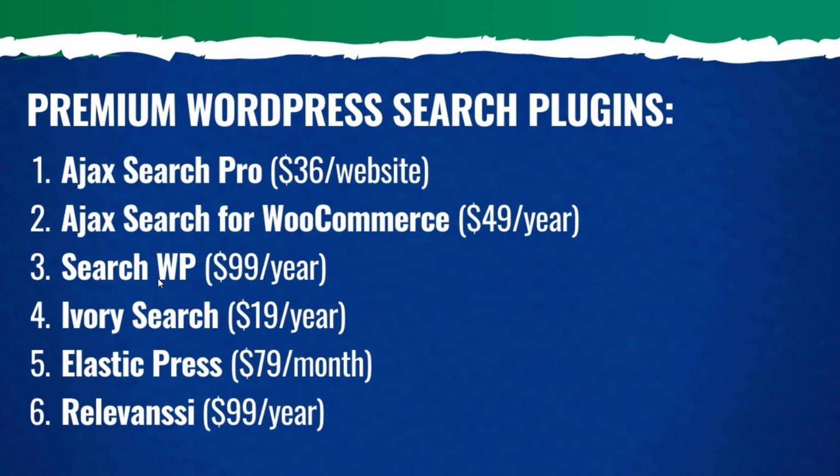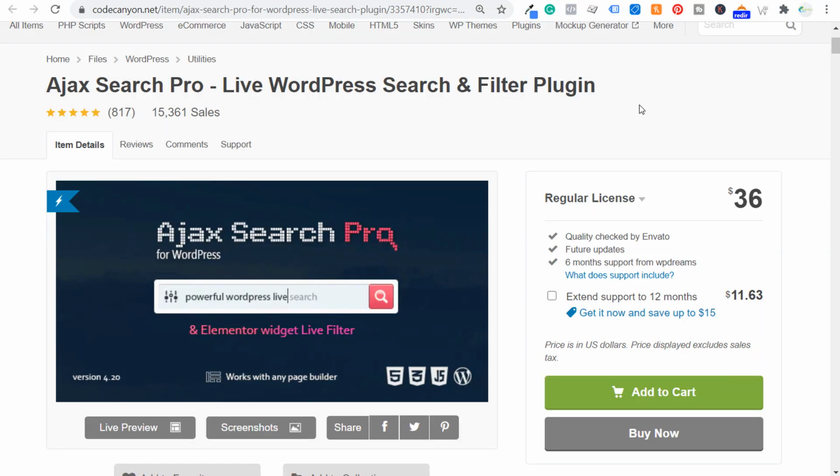I'm going to be using SearchWP, and I'm also going to be installing the Ajax plugin that comes with SearchWP so that when people are searching on my website, it will come up with some suggestions based on what they've typed in. So if we come over to just quickly go through some of these premium plugins, you can see Ajax Search Pro here, $36. You can get that on codecanyon.net.